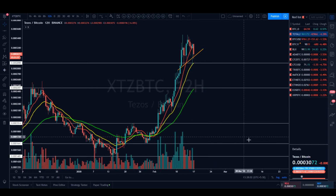Right now we still have about 4 more hours on the clock before we close this 12-hour candle. Could we make our move all the way up and close above that 10 SMA? Sure. I mean, this is crypto, man. Anything can happen in these markets. But if we do that, guys, that is bullish as hell. I would not be playing any short side on this coin.